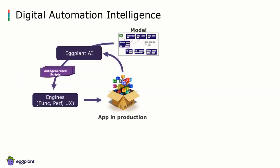So what will be demoed shortly is Eggplant AI, which is really the brains behind the whole Digital Automation Intelligence Suite. You'll see its model-based approach and how it is possible to visit many different iterations the user could possibly visit, rather than the structured approach presently used today. Moving away from testing the happy paths to simulating the real user journeys that users could actually take, while also increasing the test coverage and also the quality of test coverage as well.